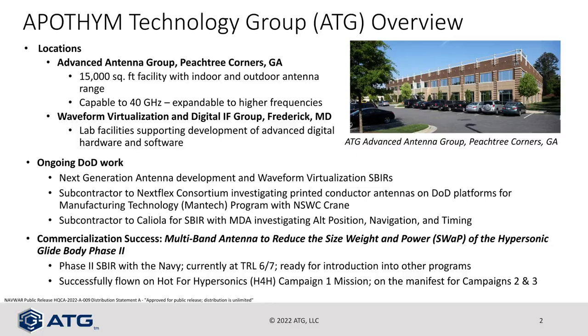We have several ongoing Phase 1 and Phase 2 SBIR development efforts to include next-generation antenna development, which is what we're going to talk about today, and SBIRs for waveform virtualization, all digital modem development, and alternative position navigation and timing, or alt-PNT solutions. We are also doing antenna and radio development for hypersonics and have a TRL 6/7 antenna product that has been flown on the H4H campaign.